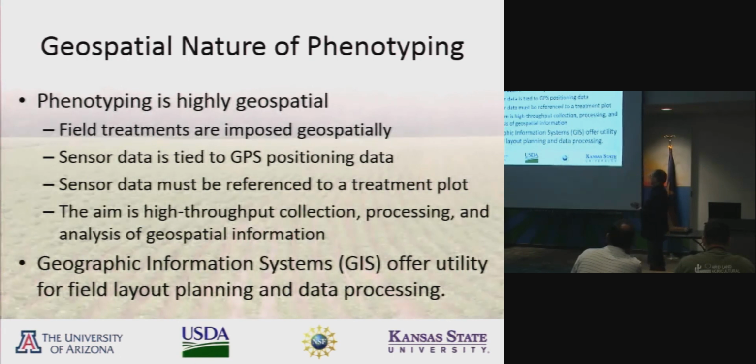So the aim of high-throughput phenomics is the collection, processing, and analysis of geospatial information. And as it's been said already, it's really an extension of precision agriculture, and all of the technologies that we've been studying in precision ag over the last 2 decades applied to plant breeding. Geographic information systems offer utility for laying out your fields and for data processing. There are other ways to, of course, deal with data, but if you choose, GIS can be a technology that kind of circumscribes your field-based phenomics efforts.